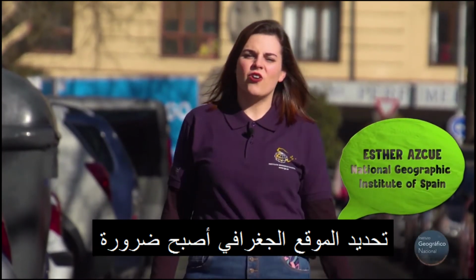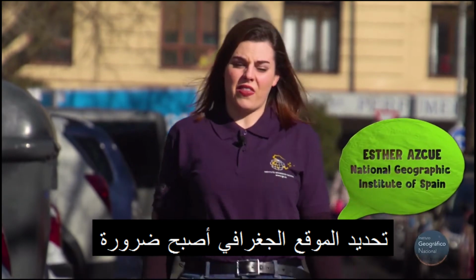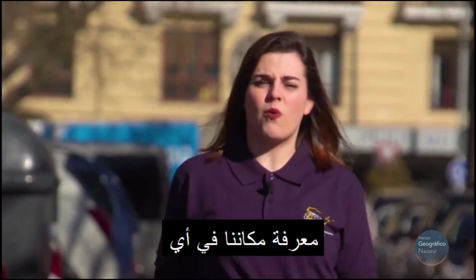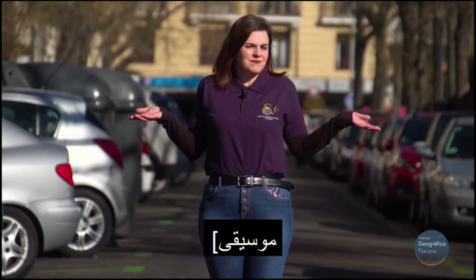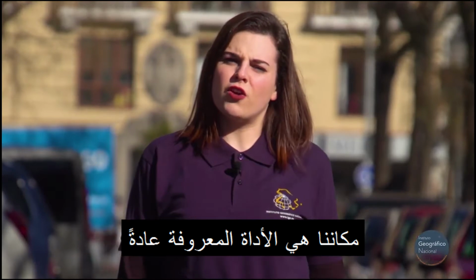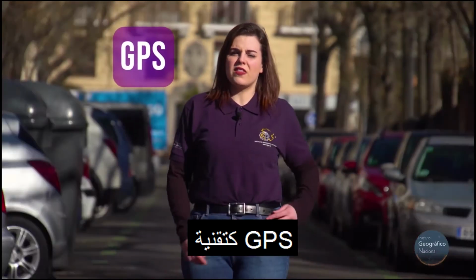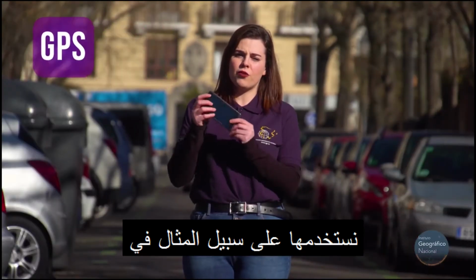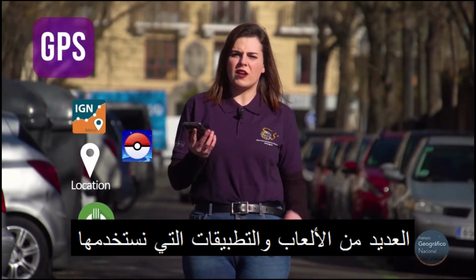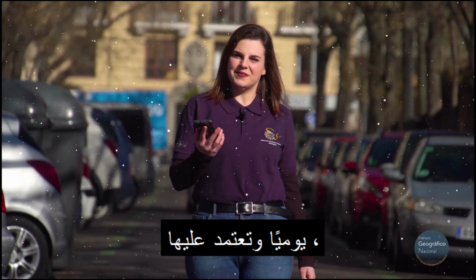Today it is more evident that geolocation is becoming a necessity, indeed, almost an addiction. We need to know where we are at any given time. The most widespread tool to locate ourselves is the one usually known as GPS technology. We use it, for example, in our mobile phone every time we activate the location. Many games and applications that we use daily depend on it.